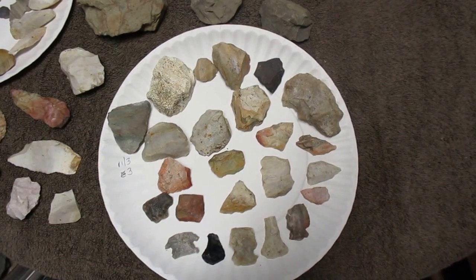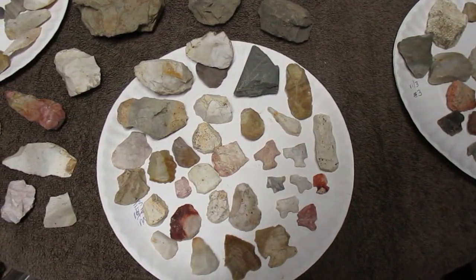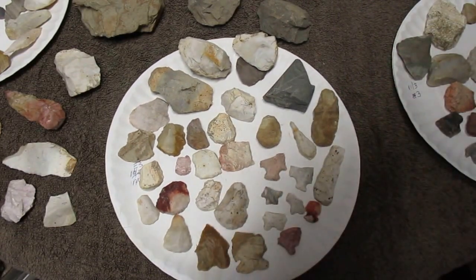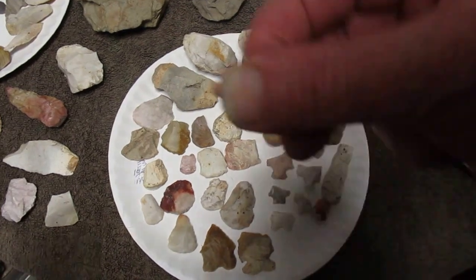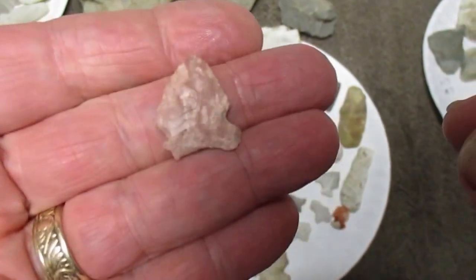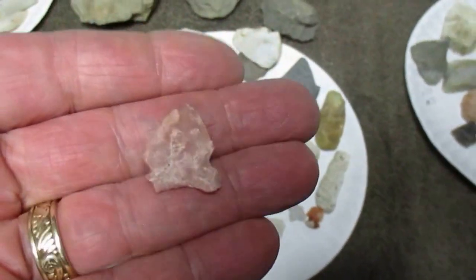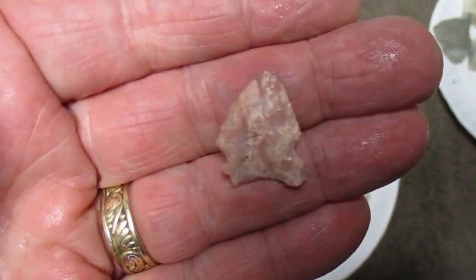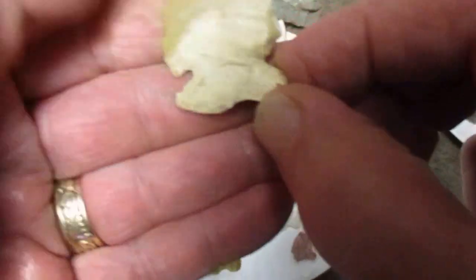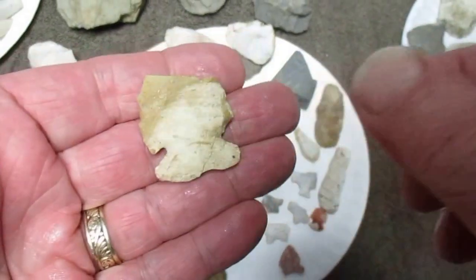Let's take a look at some of the other stuff I've found there over the years. Here's a few nice pieces here. Here's a little concave ground base. Kind of a light pink, light purplish pink. Looks like a Hardaway maybe. Boy, is that a little beauty. And here's a broken ground tail. Looks like a Thebes probably. That's a little heartbreaker too.